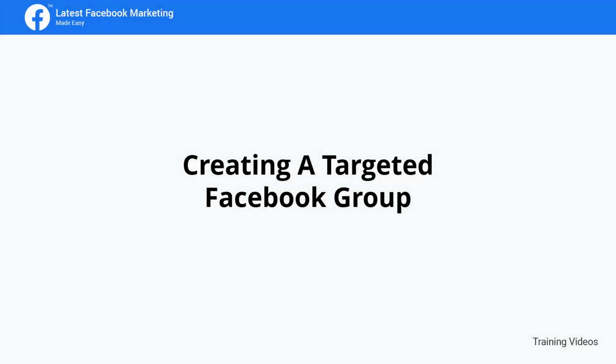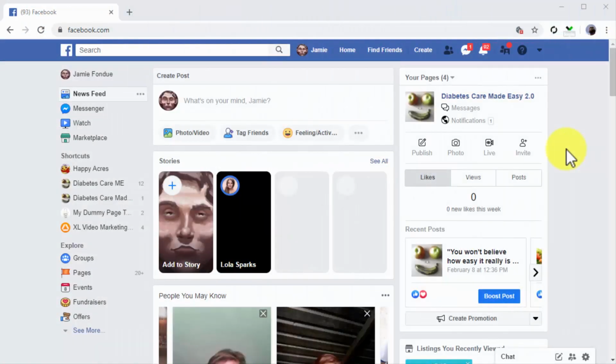Creating a targeted Facebook group. Hey there, fellas. One thing you'll notice this far into the training is that our main objective has been to increase engagement and to create more and more ways to drive interactions and conversations with Facebook users. The reason for this is that the objective at this point in your latest Facebook marketing journey is to find as many users as possible to build a relationship with so you can qualify them as customers later on.